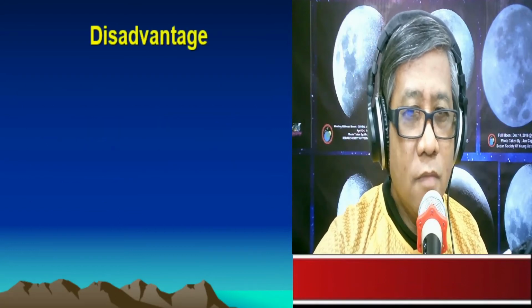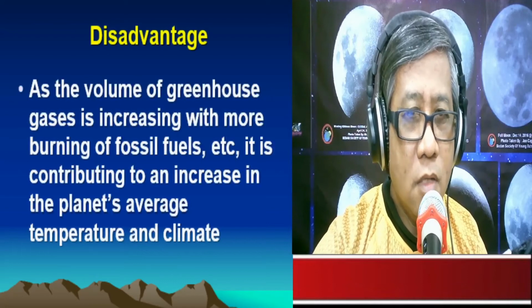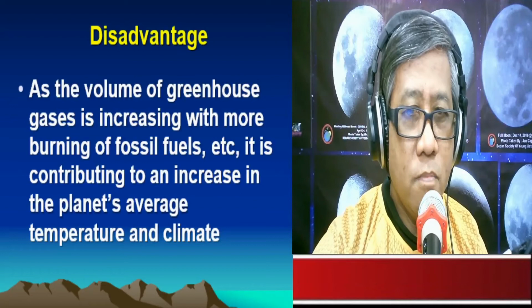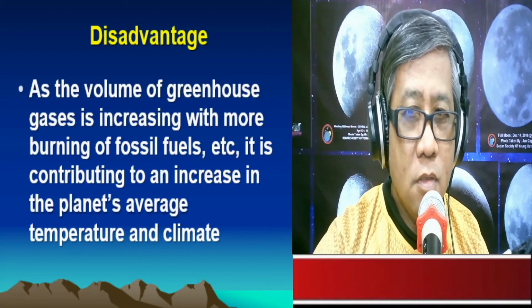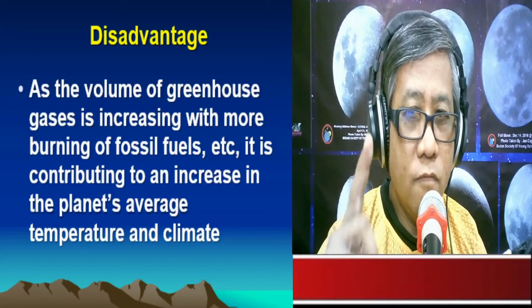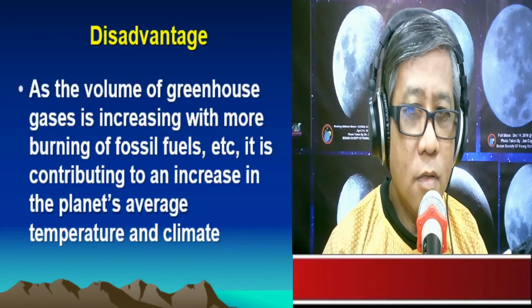Now, one disadvantage of the greenhouse effect is that as the volume of greenhouse gases is increasing with more burning of fossil fuels, it is contributing to an increase in the planet's average temperature and climate. And this is what we call global warming. Because of this increase in greenhouse gases, especially carbon dioxide from the burning of fossil fuels, the planet's average temperature and climate will increase, resulting in what we call global warming.